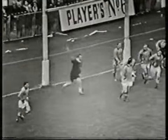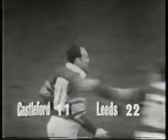Risman, I think, has taken most of the tries, hasn't he? He kicked Smith, he kicked Watson, he kicked Atkinson, and now he's after this one. And he's kicked a goal in between, and this is where a good, reliable goal kicker is so important to a team, that it adds them on and makes them so hard to get back thereafter. Castleford 11 and Leeds 22.